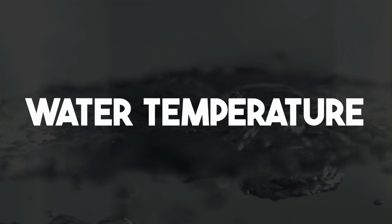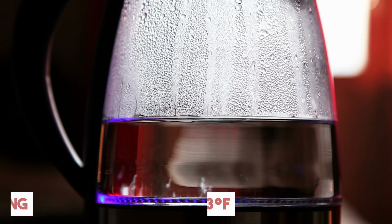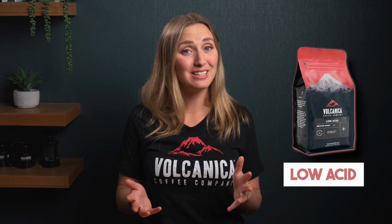Then you have water temperature. Too hot, you'll extract more acid. Try brewing with water that's slightly below boiling, around 90 to 95 degrees Celsius. This can help reduce acidity without losing flavour, and that's the reason that cold brew has lowest acidity. And of course, using a naturally low acid coffee like our low acid blend makes this process even easier. You're already starting with a coffee that's gentle on your stomach, so these small tweaks can make a huge difference.